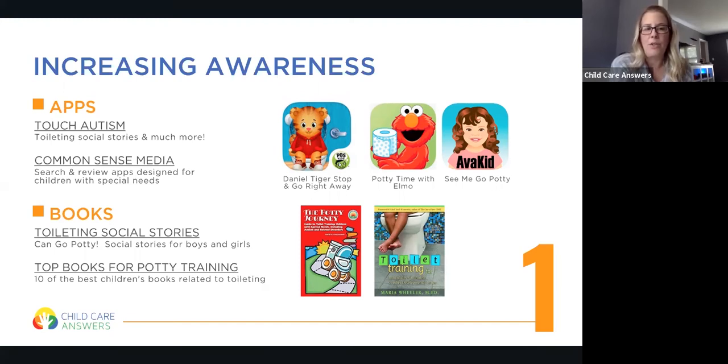There are also two great books for you to read, The Potty Journey and then Toilet Training for Individuals with Autism or Other Developmental Issues. When I send you the handouts, you'll be able to just click on those pictures and it will take you right to Amazon where you can purchase those books. As well, there's a lot of books for children around toileting. All of these things will help increase their awareness and build interest around going to the bathroom.